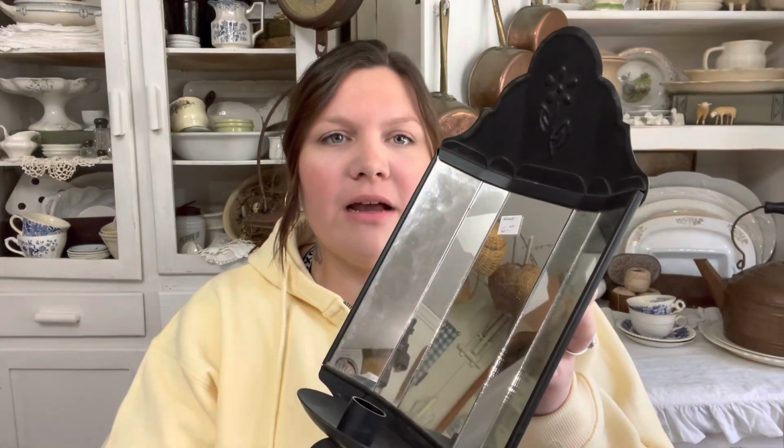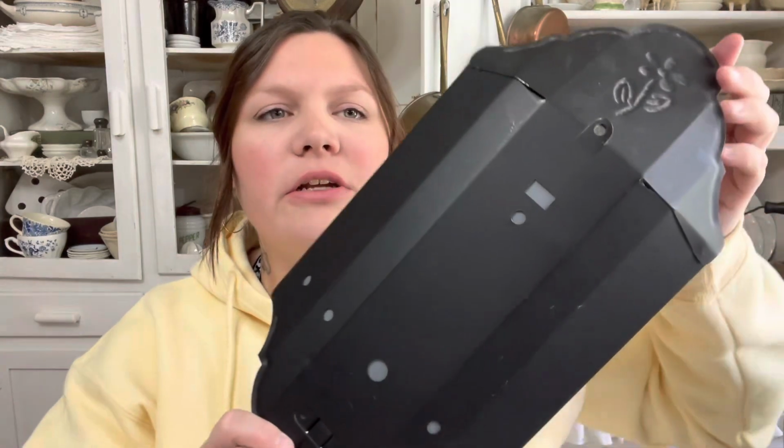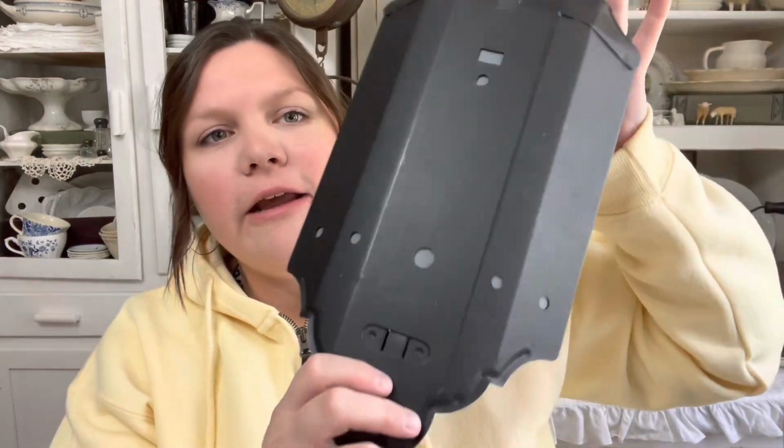The next item I found was this beautiful wall sconce, and it is mirrored all around, and it is a candle holder, and it has a flower up top, and I paid $6 for this. And I do not believe it is actually vintage because the back just doesn't look vintage to me. It looks newer, but I think it is an inspired vintage item, and I know the actual vintage ones go for a lot of money, so I was really happy to pay only $6 for this piece.